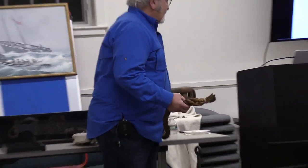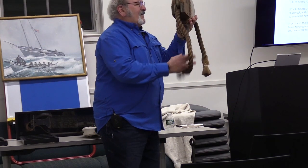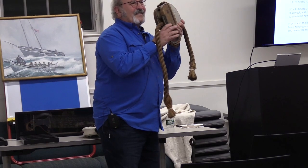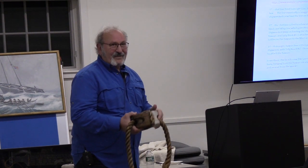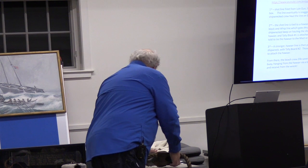And then this block would run back and forth on the hawser, and they would hang the breeches buoy off of here. And they would go back and forth. And the colors are so they knew which direction things were going, because the water moves things around, and the ocean's going up and down.